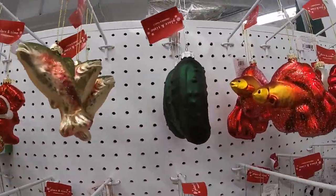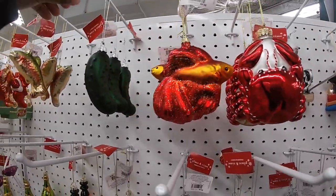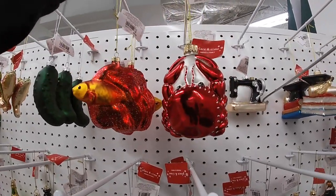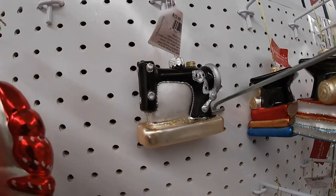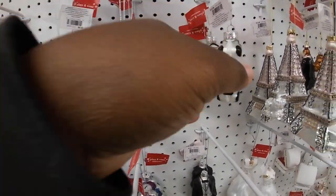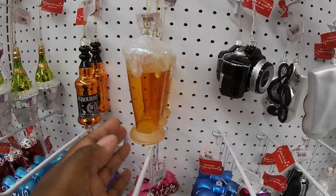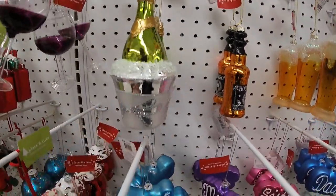10. We have the food over here. 7. Are these all 7? Yeah, pickles, 7. 10. The sewing machine. Musical note, 13. Is this one 13? No, 10. This one is 13. The suitcase. Camera, 10. Beer, 10.